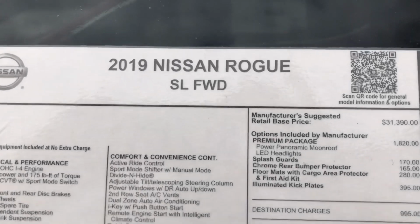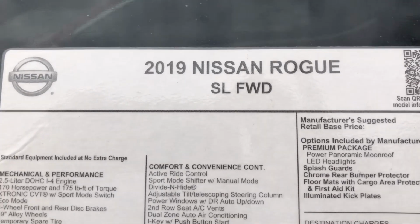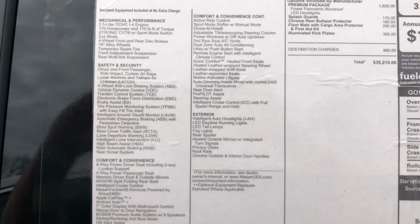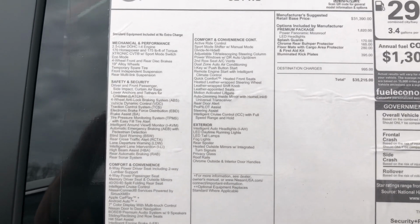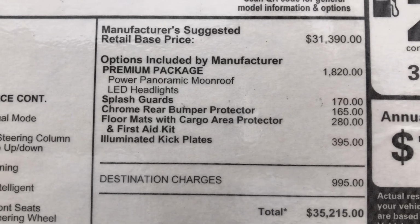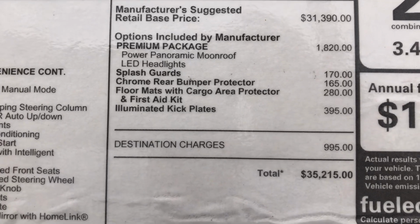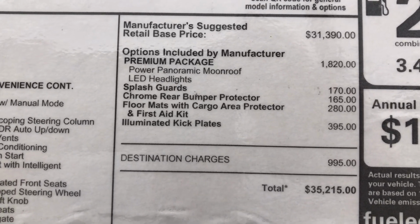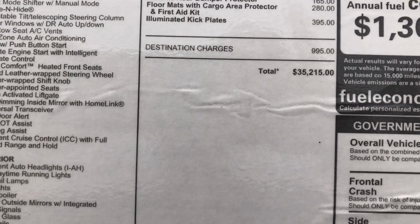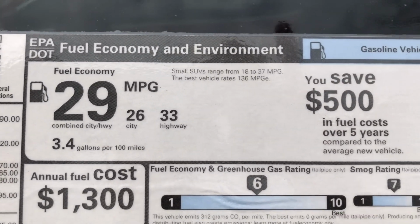Let's check out the window sticker here. 2019 Nissan Rogue SL. This also comes in the S, the SV, and then the SL is the top line. This is standard features here from the factory. And then this is the standard price from the factory with that premium package that gives you those LED headlights. Remember, those are not standard on your highest level Rogue. No moonroof either, standard. And then it comes with those options. Looks like it's going to be about 35,215. Gas mileage 29 combined, 26 in the city, 33 highway.